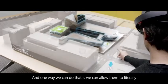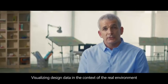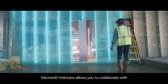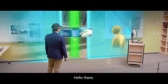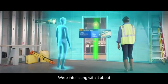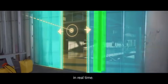One way we can do that is we can allow them to literally immerse themselves in the scene that they're building and see street side how the building's going to look. Visualizing design data in the context of the real environment is a much better way to make sure that the design is implemented correctly on site. Microsoft HoloLens allows you to collaborate with somebody regardless of distance, like they were there. Hello there. Hey Igor, where they're trying to put this door, there's a thing behind here. I'm looking at this beam, we're interacting with it about a problem that we can see and being able to solve that problem with all the data that we need in front of us in real time.